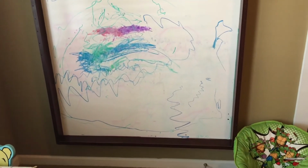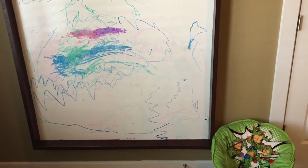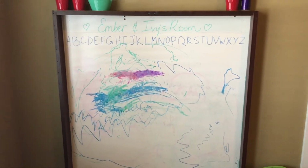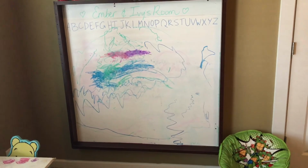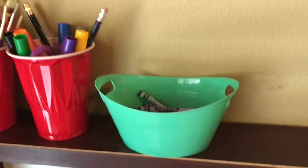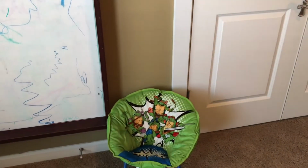So yeah, we just do a lot of drawing on here, working on letters, shapes, whatever. I mean, the possibilities are literally endless with this thing. And we didn't spend any money on this. Aaron used to use this at work, and they were getting rid of it, so he brought it home, so we hung it in here, and up here is just where I keep paintbrushes, markers, crayons, and then the dry erase stuff. And there's just another little chair over there for whatever. So this is the other entrance.